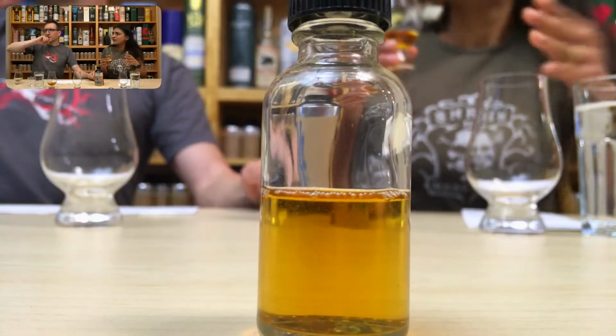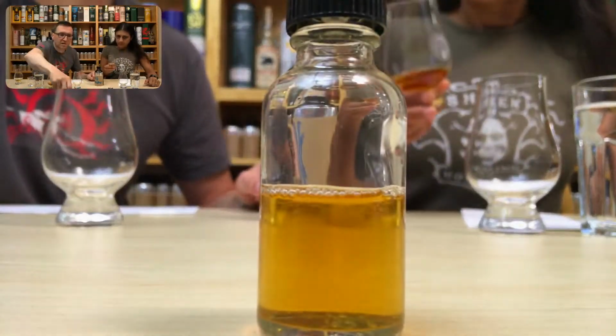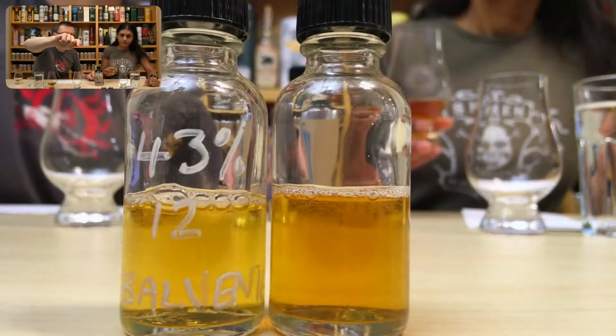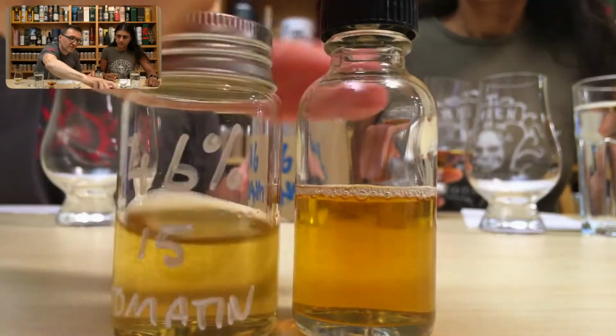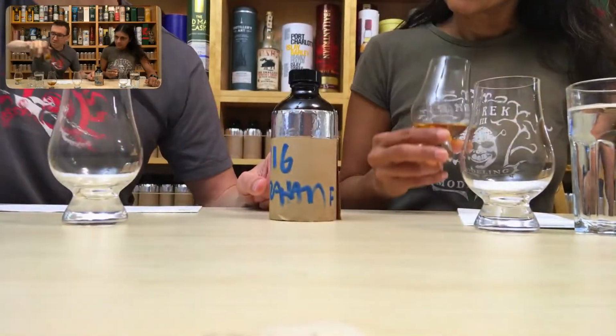Let's have a look at the ABV. It didn't taste that strong. 43. Could be 46. We're looking at somewhere in there.